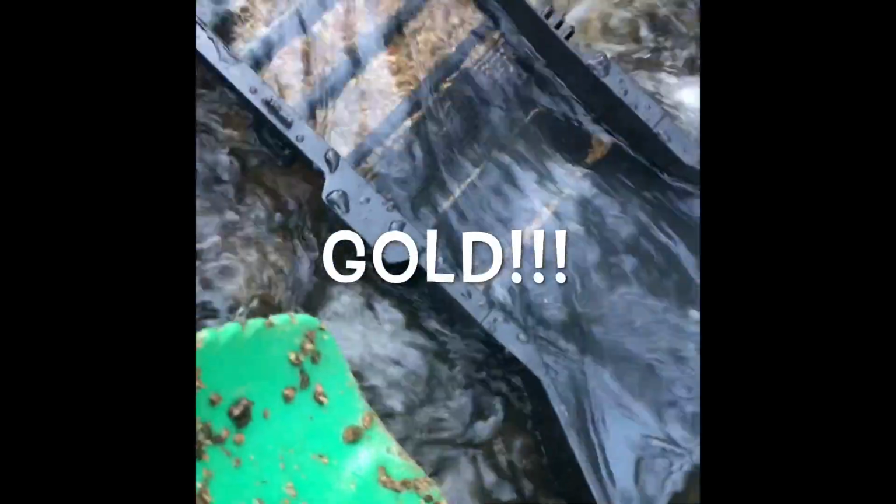Oh shit, check it out. There's a little chunker right there. It didn't even move. I'm gonna keep doing this, see what we can keep finding. That's one thing I do know about my mom and dad's house, is that there is gold here. It's just not necessarily the best gold, but there is gold here.